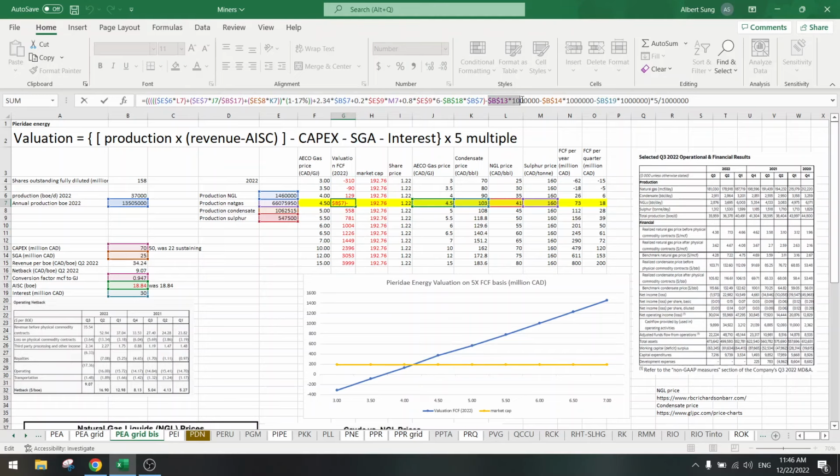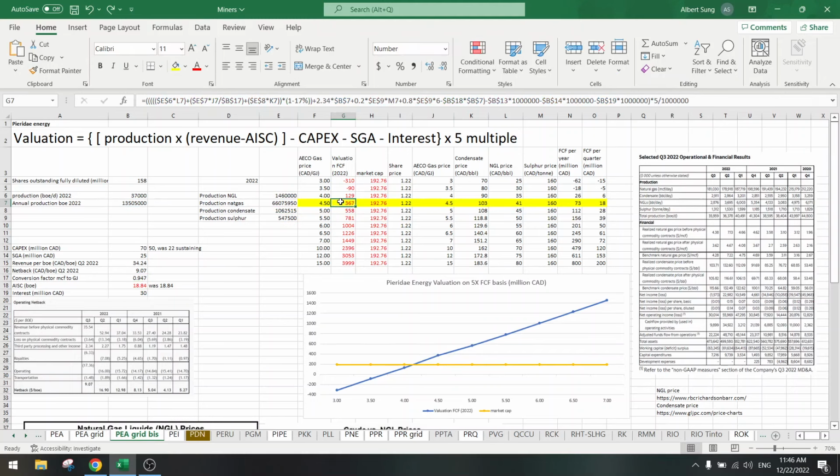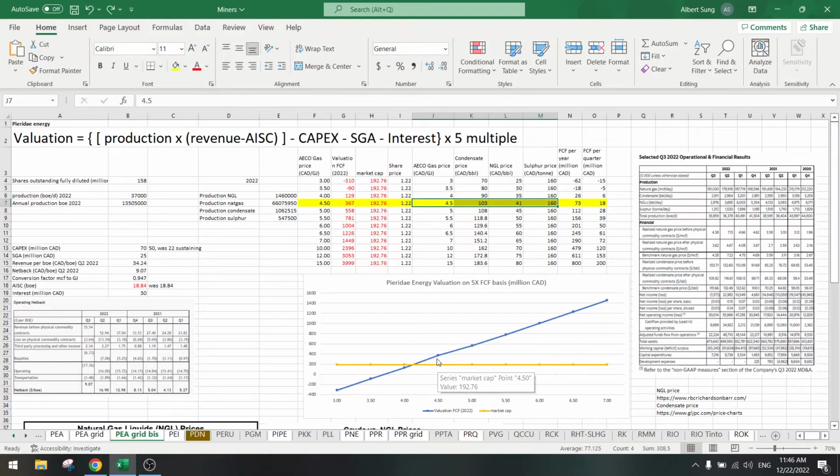Then we subtract the capex, the SG&A, and the interest payments. Okay, those are subtracted, and then we do a 5 multiple on that, and then we get our number. Okay, so this is our free cash flow after interest payments. And this is just done at different prices, and now we can play with the prices. So currently at 4.5 ICO, we still have an upside of 200 to 400. So that's a double. We still have a double at 4.5.